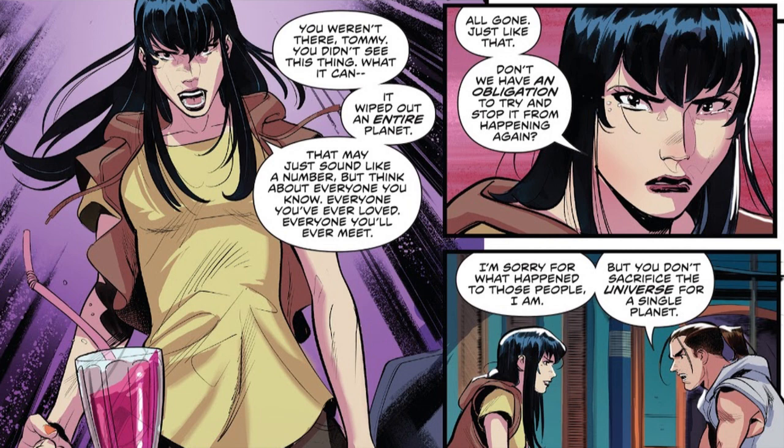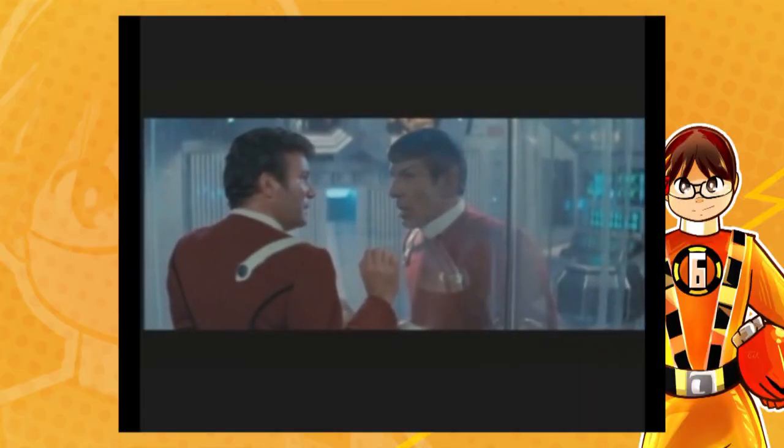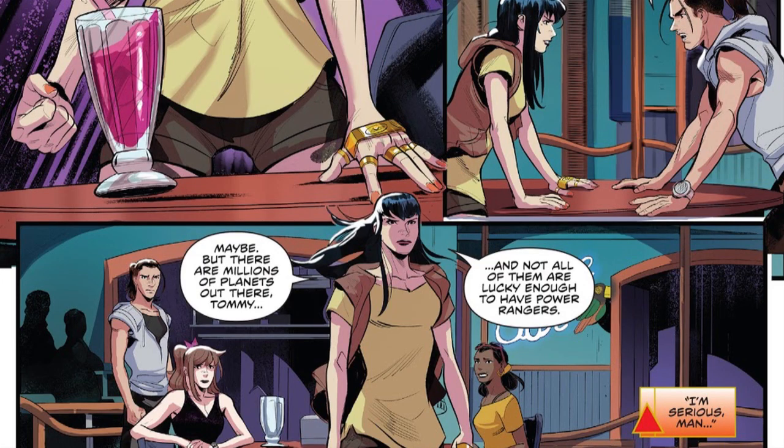Tommy is sympathetic, but says you don't sacrifice an entire universe for one world. The needs of the many outweigh the needs of the few. Trini says maybe so, but there are many worlds out there, and not all of them are so fortunate as to be protected by a team of Power Rangers.